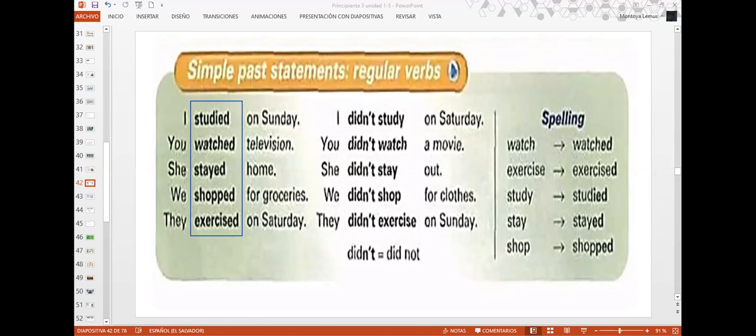And for the negative sentences, we only add didn't. Okay, didn't, which is the contraction for did not. And if you see, the verb is in the base form. The verb is no longer in past because we are using didn't. And these are regular verbs.